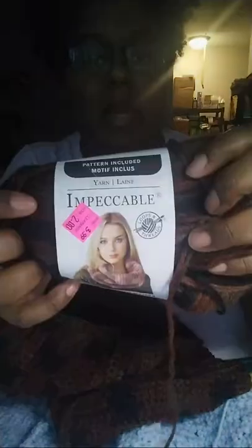Oh, you're working on a scarf. Look, it's almost that time. Here we go. I finished this scarf that I was working on. This is the one that I didn't use a pattern for. I just crocheted it, made it as wide as I wanted to, but I did the ribbing back and forth. And I used the Earth Ombre yarn by Impeccable. And I just put a single crochet border around the edging of it. So this is the scarf and how it looks.